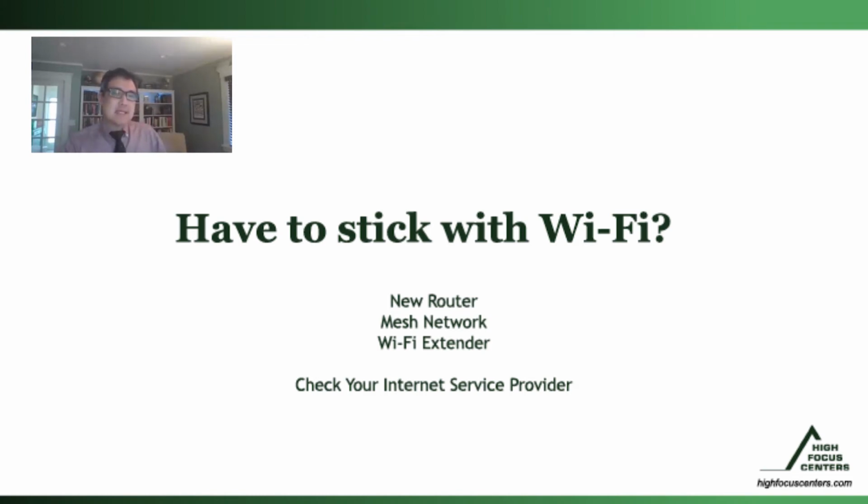These are basically two or more routers that are designed to merge seamlessly. They're a little tricky sometimes to set up, not that bad. And then that can give you Wi-Fi for a wider area using one Wi-Fi network. So you can actually walk from one end of your house to another.